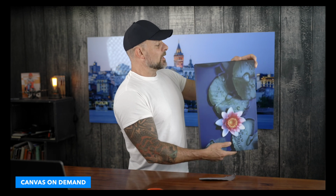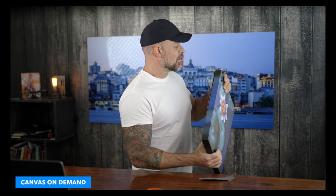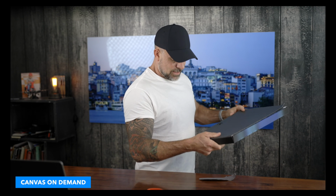Now, normally I look at corners and all that other fun stuff, but seeing that this was not a typical print, it's really unfair to cast judgment on the corners. So the corners on this one really don't count because it's a pizza box.